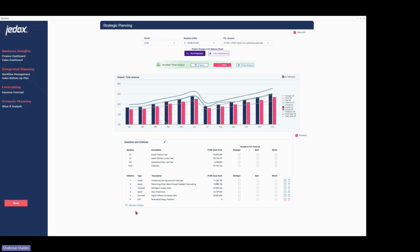In this case, let's say you want to run some scenario planning and you want to add some initiative, upsell or downsell initiatives to see the impact within your P&L, as an example. So as a starting point, let's say you are using actual previous year as your baseline value. So here I'm starting to create 3 different scenarios: strategic, best and worst.